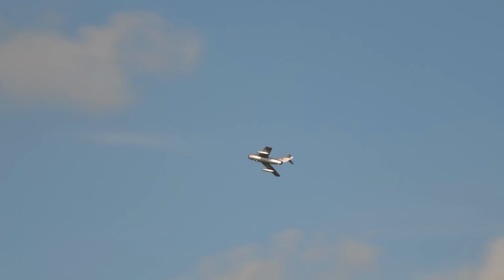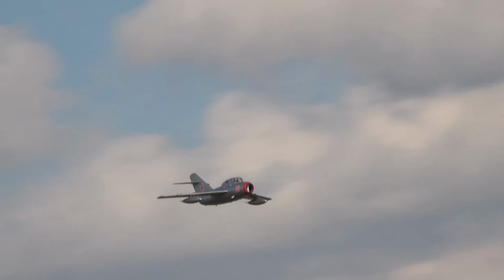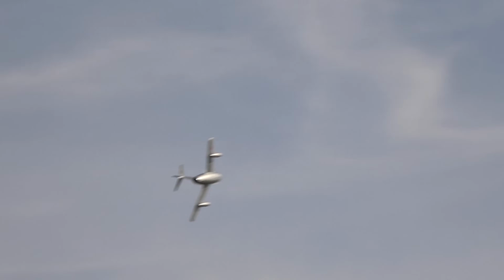This aircraft has been owned by the Norwegian Air Force Historical Squadron since 2018. The Norwegian Air Force Historical Squadron also operate a pair of de Havilland Vampires. We saw them flying with the MiG at the September show last year, and hopefully we'll do so again this September.